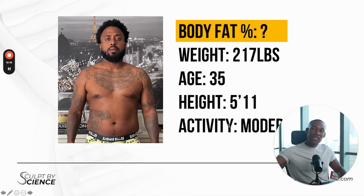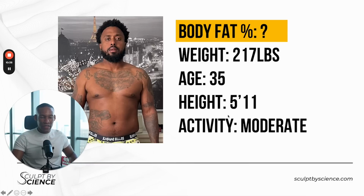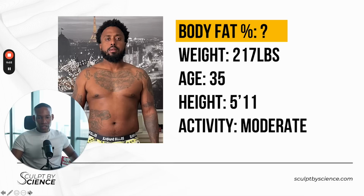So we will be using a previous client of mine, Tori, as an example. And this is the info that he will have. We'll use this later. We have his body fat percentage, or we don't yet. We'll figure that out. We have his weight. He was 217 pounds when he started, 35 years of age. And we agreed that he's moderately active. So there's sedentary, not doing any workouts; lightly active, training 1 to 3 times a week; moderately active is someone I consider who trains up to 5 times a week; very active is someone who trains 6 times a week and has a very strenuous job. And Tori, we determined, is moderately active. We'll use this information later.